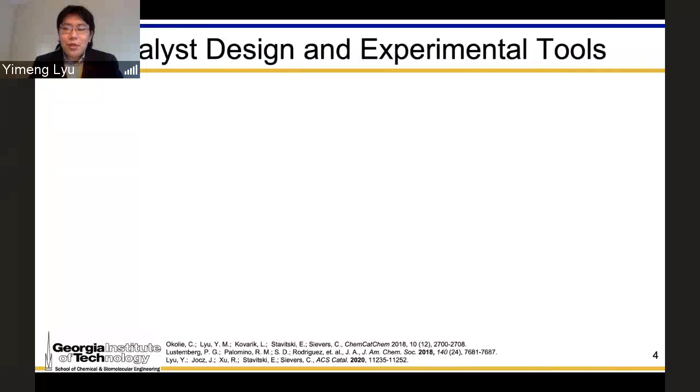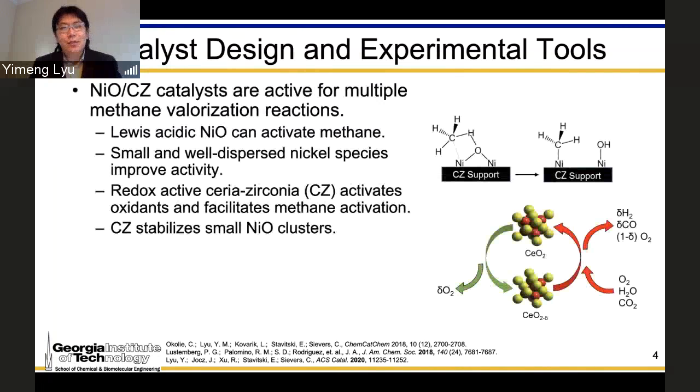So, to address all these challenges, our group has designed this nickel oxide on zirconia catalyst, which has been found to be active for various methane valorization reactions. The idea behind this catalytic system is that we want to use Lewis acidic nickel oxide, which can activate methane, and we want to use synthesis to control our nickel particle size to be as small and well dispersed as possible, as such species are believed to improve the activity. On the support side, we chose the redox active zirconia as it activates the oxidants as well as facilitates the methane activation. And additionally, zirconia is believed to stabilize small nickel oxide clusters.